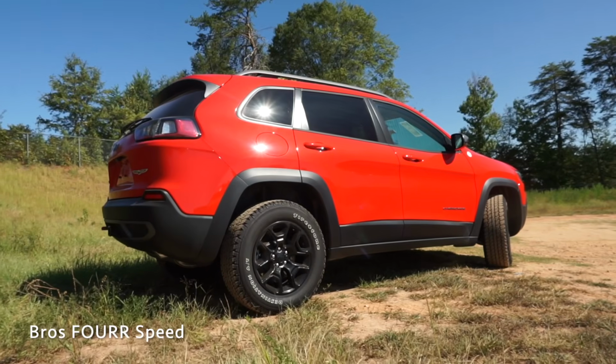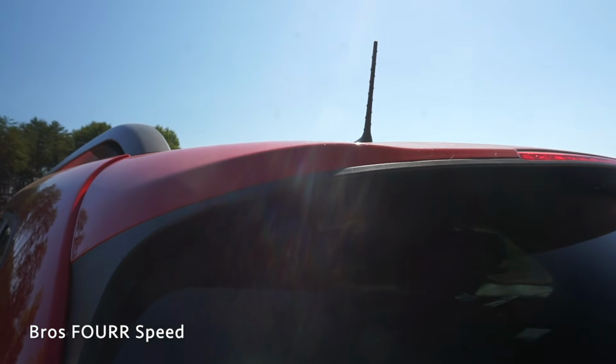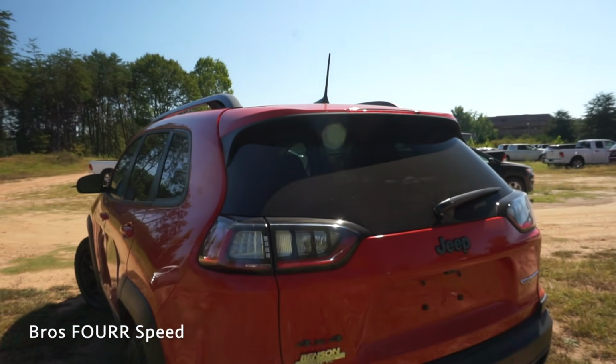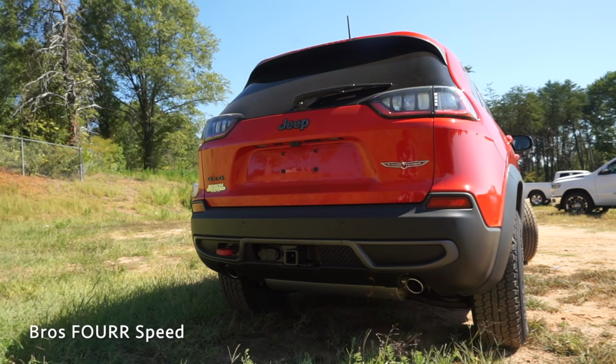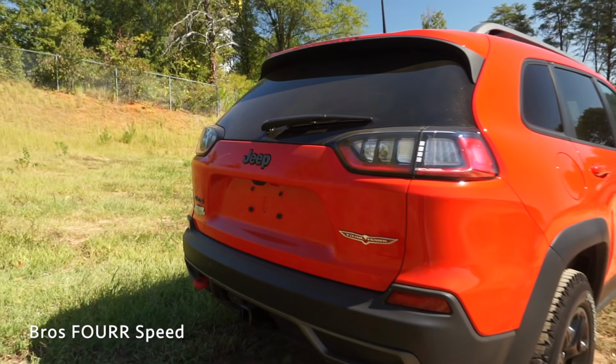And as we make our way up to the roof, it features a dual pane panoramic sunroof. And finishing off in the rear with the body colored spoiler and integrated third brake light. The wiper blade is in the lower section of the glass to help improve visibility. This has LED taillights, a backup camera with 4 parking sensors, a power liftgate. Off to the left side is 1 red tow hook. That is going to finish it up for the exterior walkaround on the 2019 Cherokee Trailhawk.